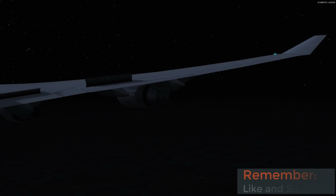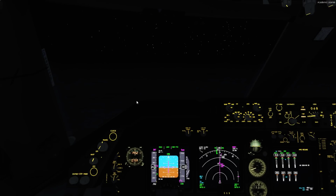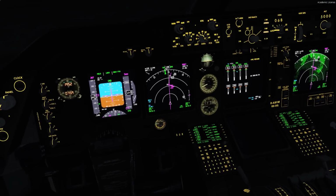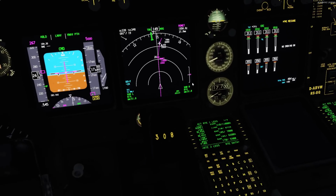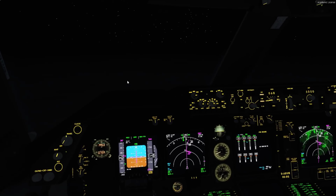Hey guys, welcome back into the descent and into Bangalore with this Lufthansa 747. We just came from Frankfurt. Currently got the speed brakes out because we are trying to descend. Actually, no, I can get rid of them now. Don't worry about the speed brakes. Just a fast descent. So we're descending quite fast here.